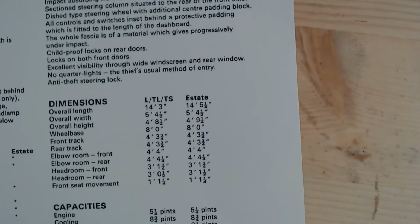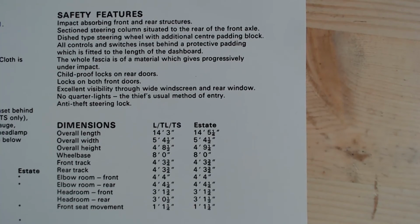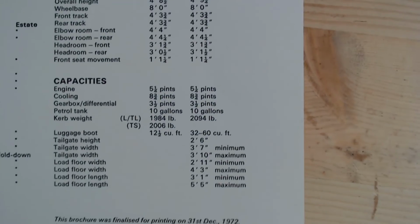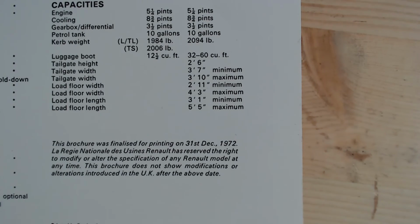On the far side of the brochure, it's talking about safety equipment and your dimensions, your capacities, and then it mentions there that this is a UK brochure and it was printed on the 31st of December 1972.